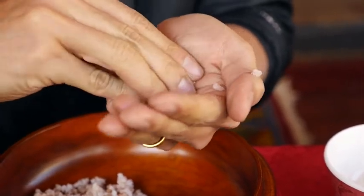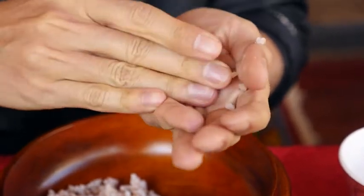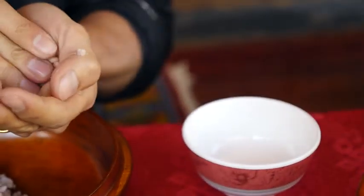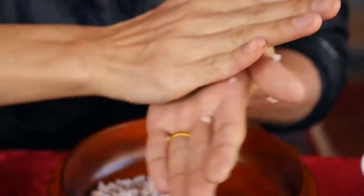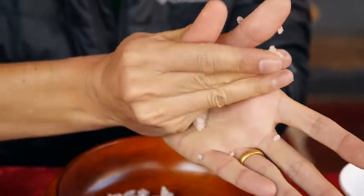And then you just rub it. Mine is a little messier, but there we go. Actually, it'll become like this. Okay, I'm gonna try for that. My little rice ball has stuck together, and what you do is you kind of just roll it around in your hands. Oh man, mine broke apart.